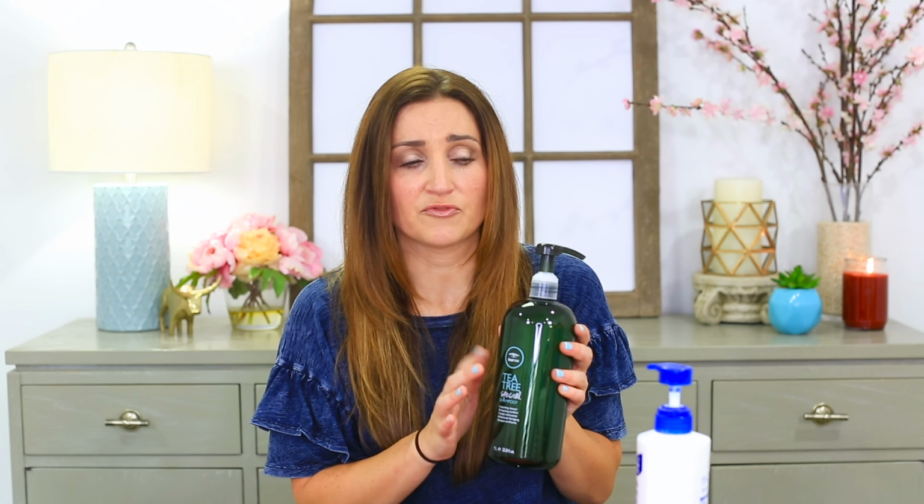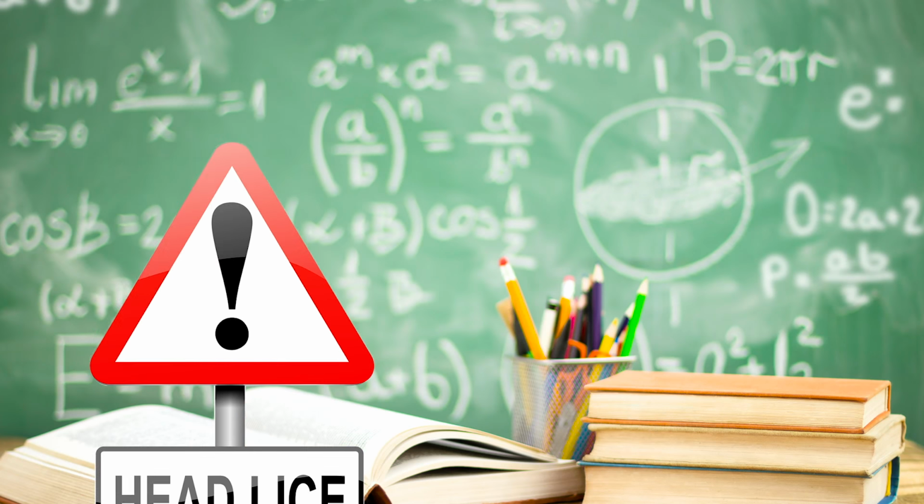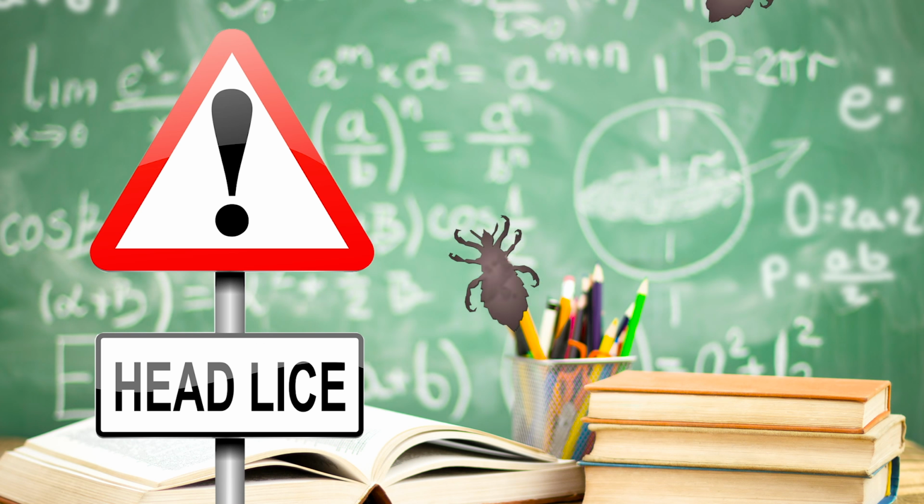The bonus to this, and I use this once in a while in the winter, and I do this for my kids too, is because tea tree oil is a natural lice repellent. So in the winter time, when we start getting the notes from school about lice popping up here and there, I start having the girls wash their hair a little bit more with tea tree oil, which then prevents them from getting the lice. Anyway, you can also put tea tree oil drops in a regular shampoo and it will do the same thing.